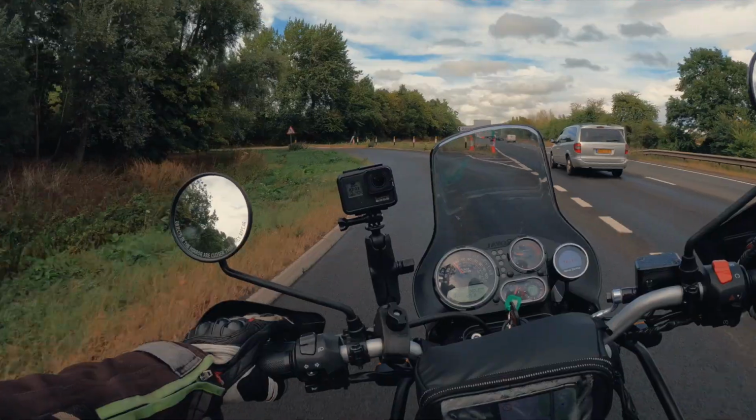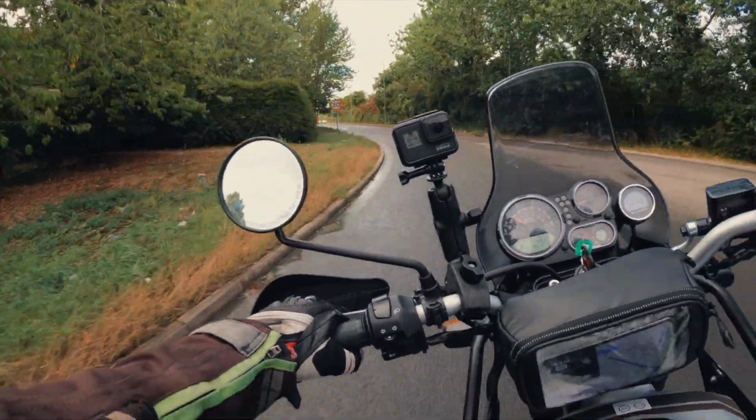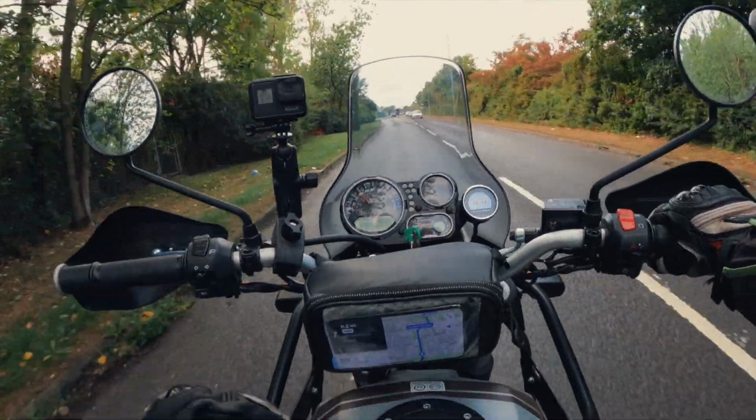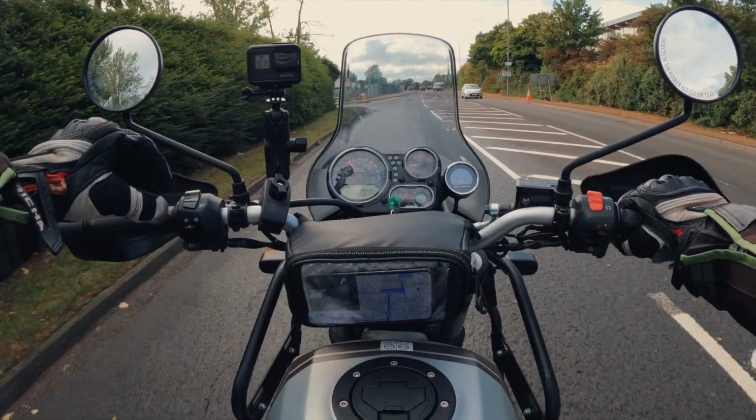of that lorry ahead. Okay, because it's a damp day, I'm not filled with confidence coming into a corner there with the 21-inch front, but that's the same with any adventure bike with a 21-inch front. I don't get the confidence from that front end.